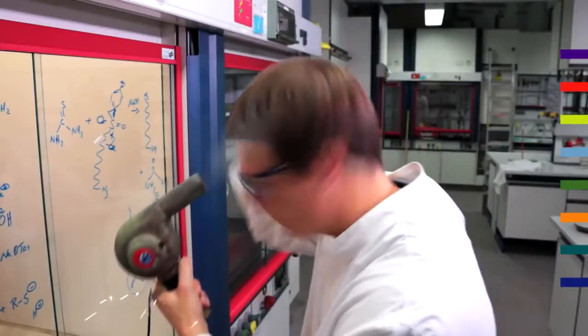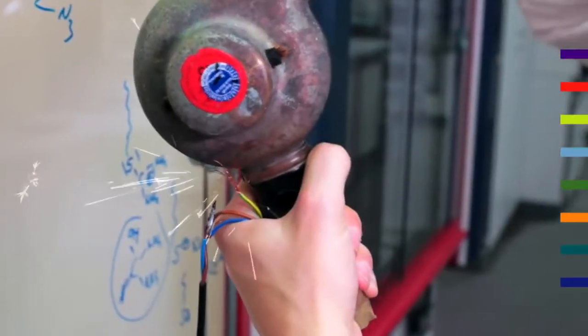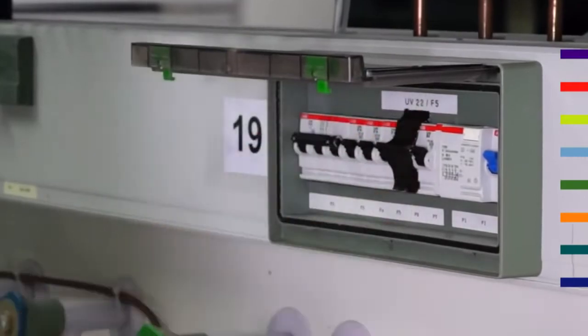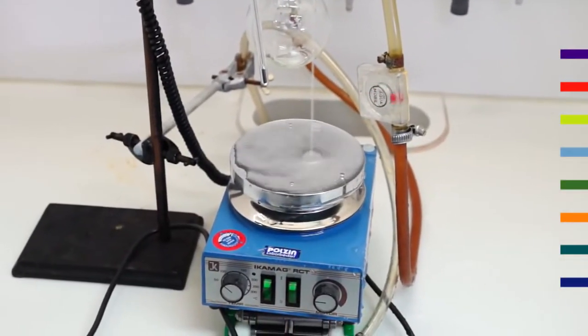Different to what you can see here, electrical equipment should be in perfect condition when you use it. Settings and safety precautions must be correctly adjusted. Electrical equipment that is wet must never be used.